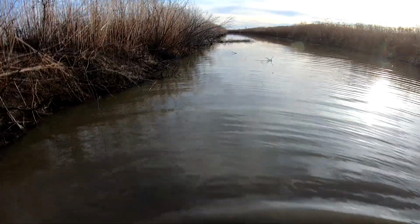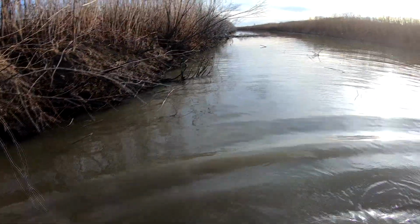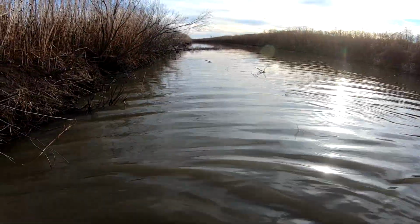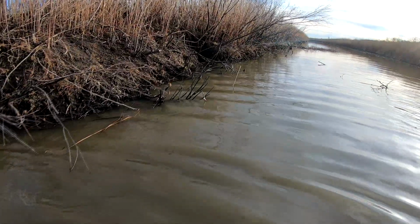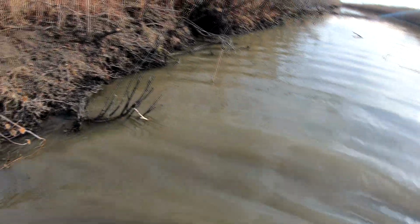Pretty active run. I can't believe I didn't catch any. Where's the otter at? That's what I want to know. You would think an otter would have come along by now. Beautiful out though. It's like in the 60s today. Nice.